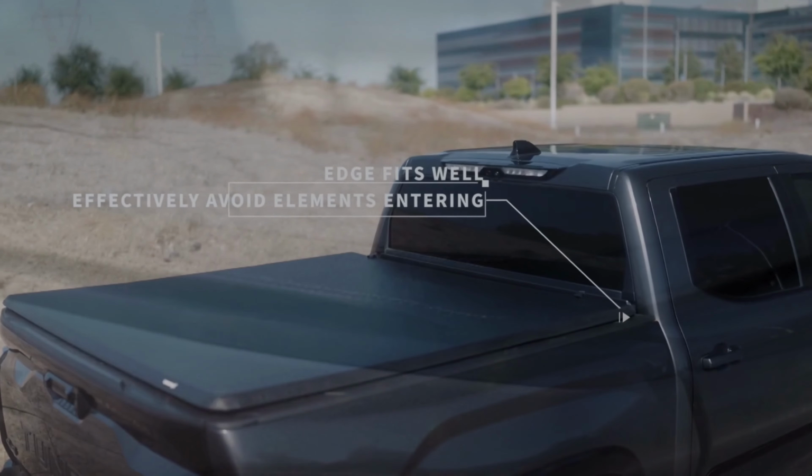Number 5. Tiger Auto T3 Soft TRIFOLD Truck Bed Tonneau Cover is the ultimate choice for your 2019 to 2025 Ram 1500 new body style with a 5 feet 7 inches, 67-inch bed. Recognized as the best TRIFOLD tonneau cover, it features a patented design crafted from heavy-duty 24 ounces marine-grade vinyl that ensures durability in any weather condition.